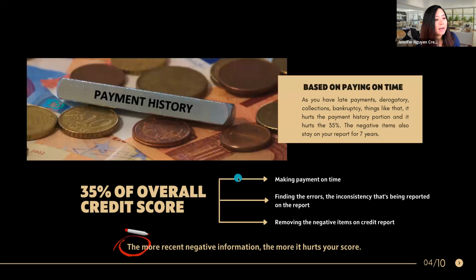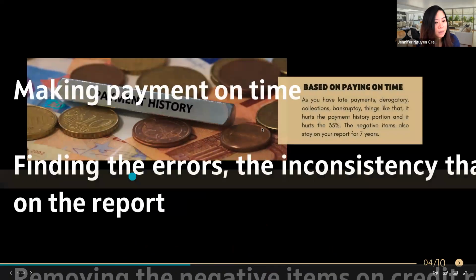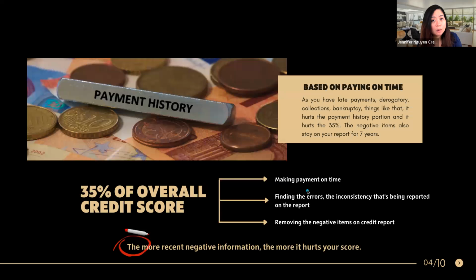Okay, so how do you improve this 35% payment history portion? You have to start with making the payment on time. So from the moment that you start your credit repair process, you want to make sure that you no longer have new late payments being added, because the more recent the late payment, or the more recent the negative information, the more it hurts your score. So you want to make sure that you start making the payment on time. How do we help you? We help you by finding the errors and inconsistencies that are being reported on the report. And then from there, we help you generate the attack letters to remove these negative items from your credit report.